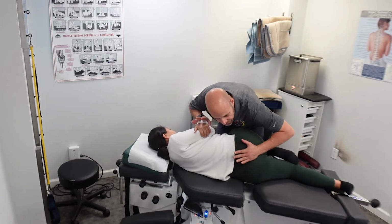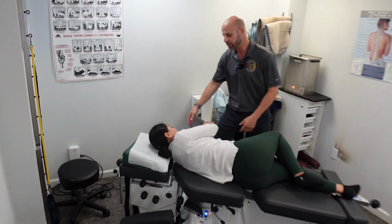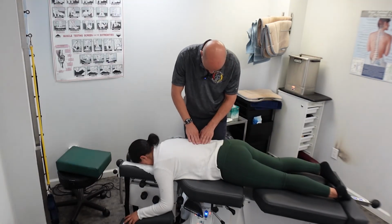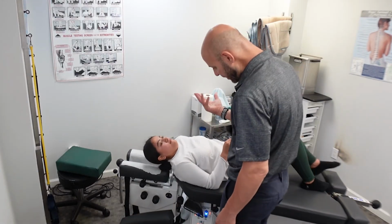And relax yourself here. Nice and gentle adjustment. Good. Okay, lay back down on your stomach, please. Okay, turn over on your back. And I'm going to have you slide down a little bit.